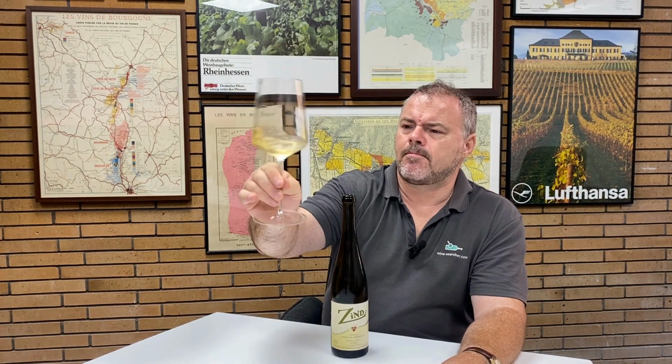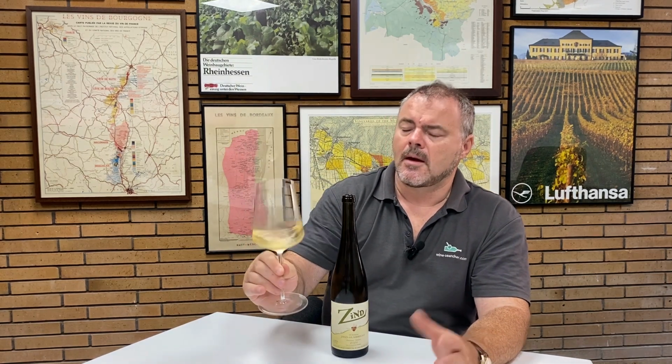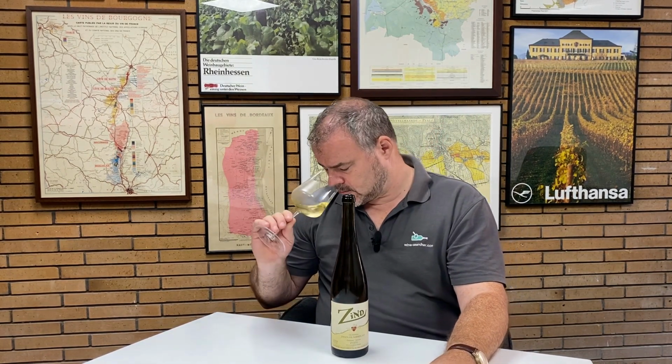Starting with the colour, there we've got a pale to medium yellow colour. Swirling it, the wine seems relatively viscous, it's readily throwing tears on there. The alcohol content is marked as 13% on the label, and we know it's a dry wine.